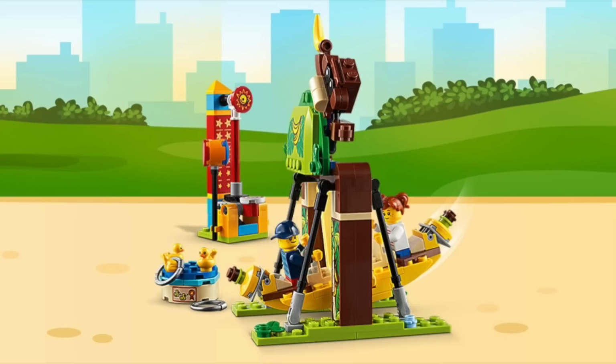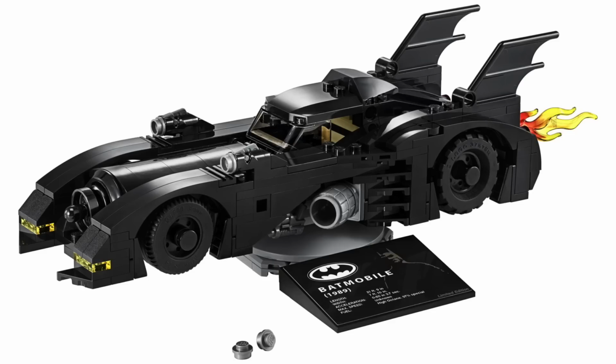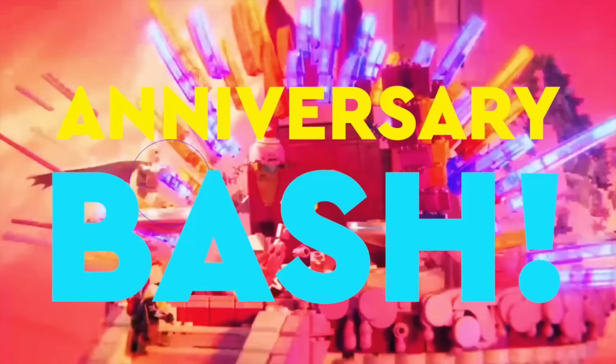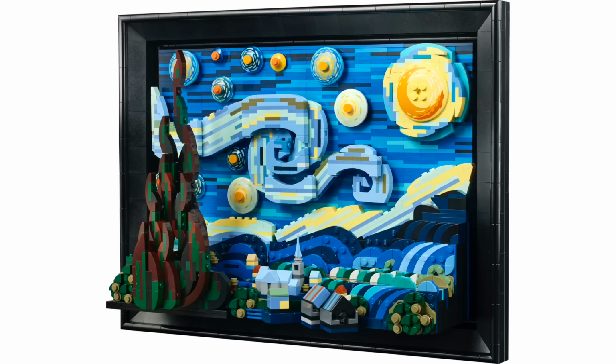So there you have it, another epic week in LEGO news with honestly so many things to be pumped about. As a longtime LEGO fan, I'm so excited for everything they're doing for the 90th anniversary, but I'm also very eager to see what comes out at LEGOCon and what we have to look forward to. Plus, there's a ton up in the air with the LEGO Ideas Target vote, Star Wars celebrations, and the future of the Flash movie set. So as always, we're just gonna have to wait and see.